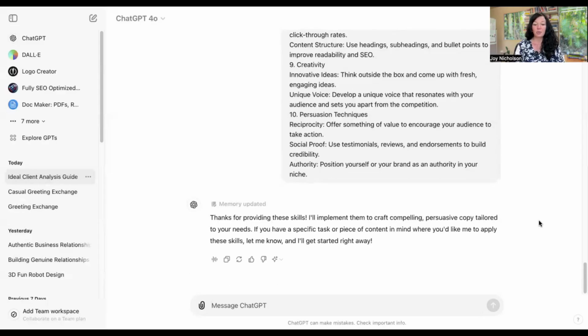So now it says, thanks for providing these skills. I'll implement them to craft compelling, persuasive copy tailored to your needs. If you have a specific task or piece of content in mind where you would like to apply these skills, let me know and I'll get started right away. How cool is that, right?